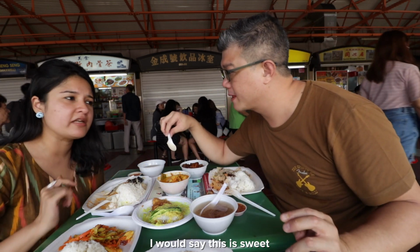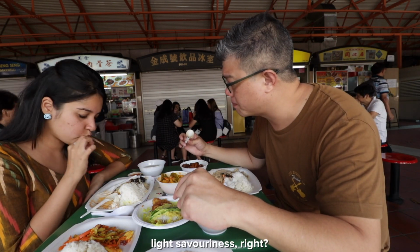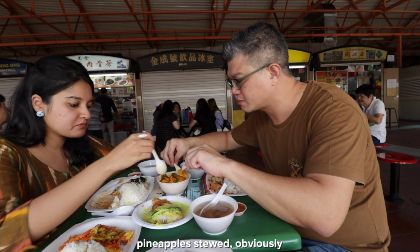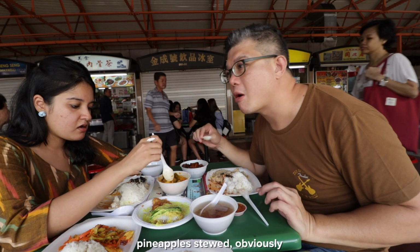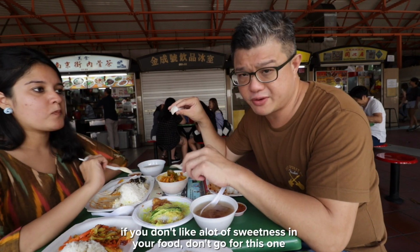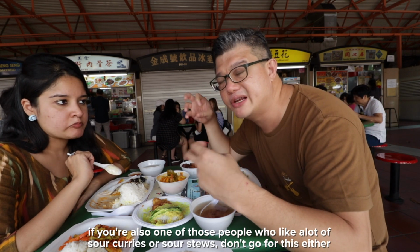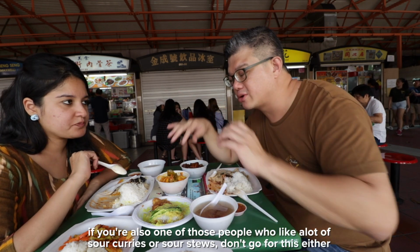I would say this is sweet. You can see chili in there, but it's not really spicy. Light savouriness, pineapple stewed obviously, and soft. If you don't like a lot of sweetness in your food, don't go for this one. If you're also one of those people who like a lot of sour curries, or sour stews, don't go for this either.